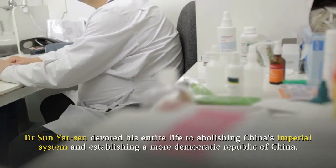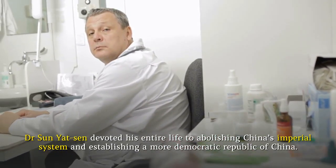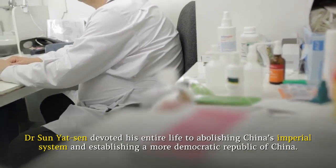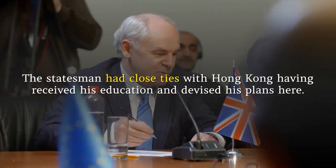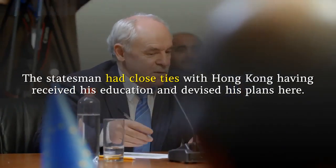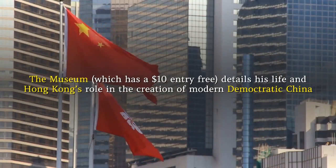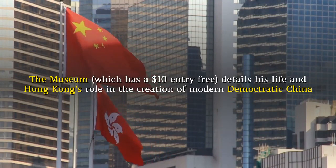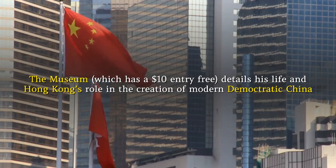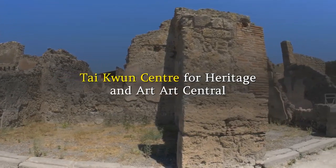Dr. Sun Yat-sen devoted his entire life to abolishing China's imperial system and establishing a more democratic Republic of China. The statesman had close ties with Hong Kong, having received his education and devised his plans here. The museum, which has a $10 entry fee, details his life and Hong Kong's role in the creation of modern democratic China.